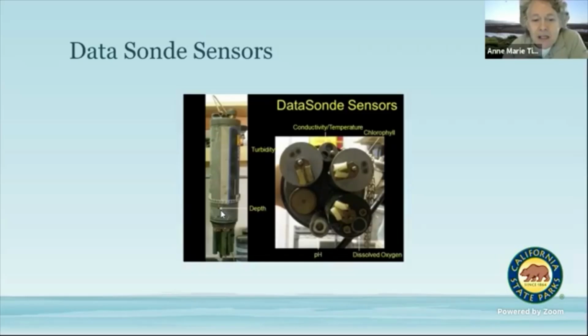We're measuring level right now, which we have actually connected to sea level. This used to be relative depth, but now we figured it out, and our data sondes are connected to the real sea level. There's conductivity, which is the amount of salt in the water. There's the temperature of the water, chlorophyll level, and dissolved oxygen. That's how much oxygen is in the water, which is really important for aquatic animals like fish who breathe through their gills and need that oxygen. And pH of the water, and turbidity. Turbidity is how cloudy or full of sediment the water is.